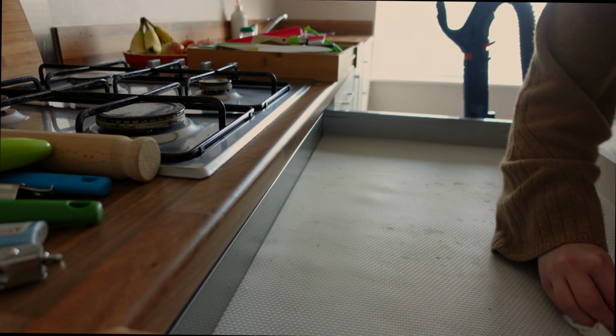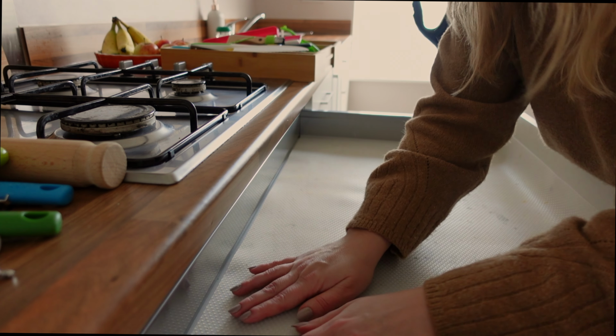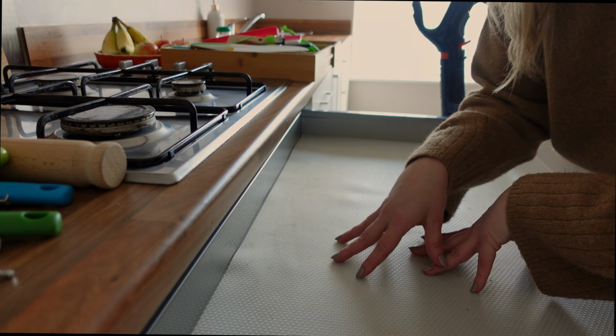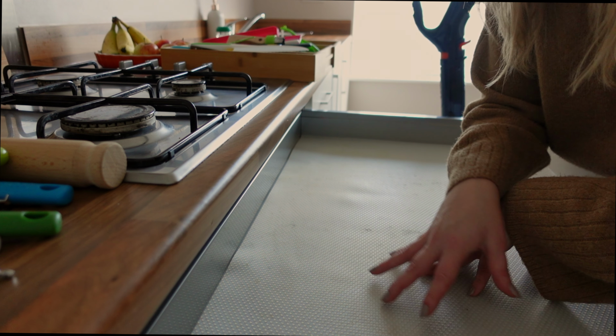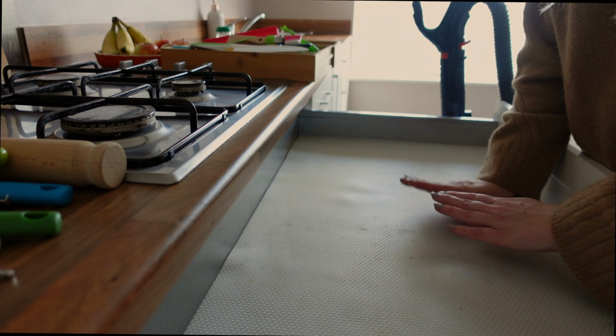I do use drawer liners. One, because we were moving into a new build and I wanted to keep things as perfect as possible. They also provide a bit of a grip as well, so your things do stay in place. And then obviously if you do have any spills, anything that might stain, or oil that might leave a residue, then it's just easier to clean this than to have to try and clean the drawer.